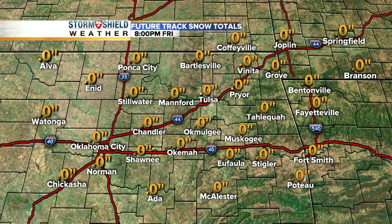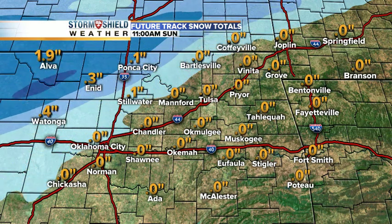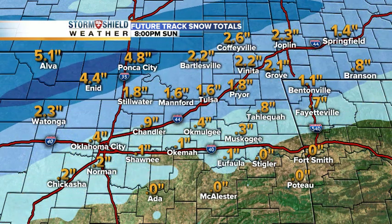Now we're going to look at the North American model, otherwise referred to as the NAM or the NOM, depending on how you want to pronounce it. Notice it also has most of the snow arriving in the afternoon, but look what it does with this band of snow at Ponca City toward Enid and back to Alva. 4.5 to 5 inches of snowfall. Tulsa 1.6, and Muskogee considerably less here at 0.3.